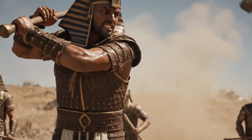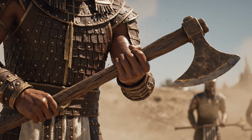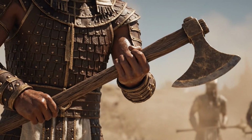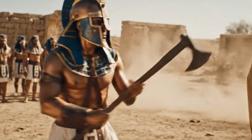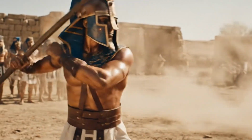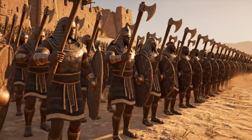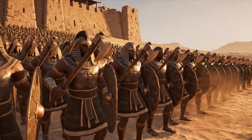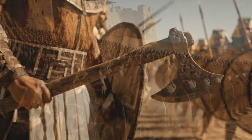Axe handles were made of elastic wood species capable of absorbing the recoil of the blow so as not to injure the fighter's hand. The shape of the handle often had a bend at the bottom to prevent the weapon from slipping out of a sweaty palm. The length of the shaft was chosen to provide optimal leverage without hindering movement in formation. Every element was thought out in detail based on real combat experience.